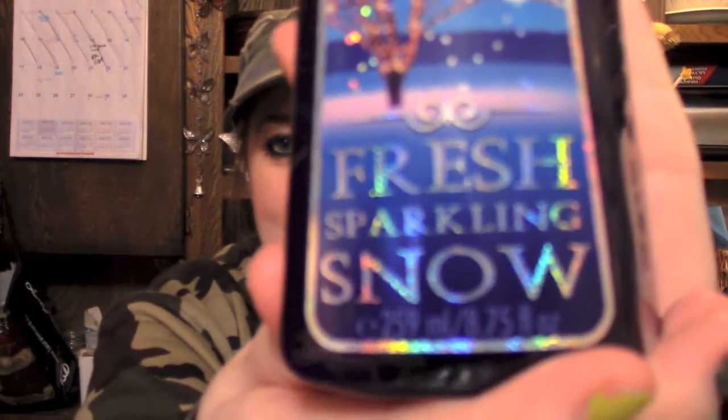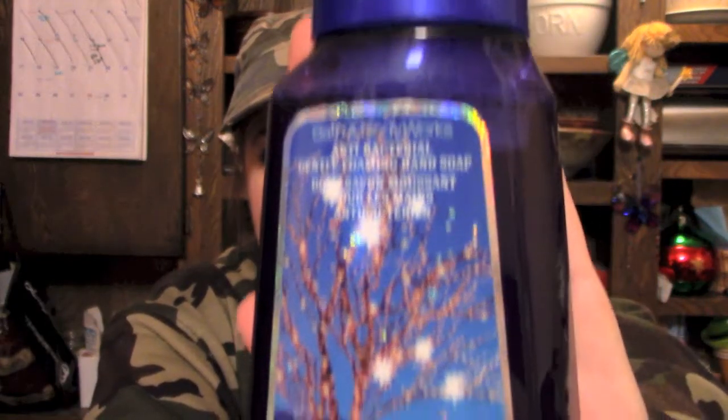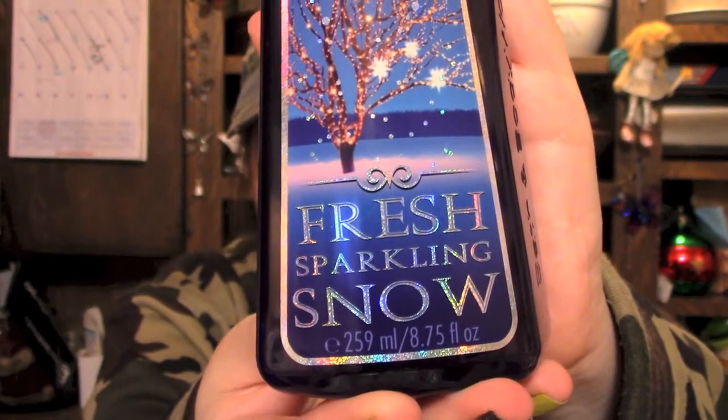Alright, the next one for the winter collection is Fresh Sparkling Snow. That's so pretty. Isn't that pretty? It's blue and shimmery again. What does snow smell like? I know what yellow snow smells like, but I don't know what other snow smells like. So let's see what we got. This one's got a berry kind of smell. It smells almost like berry bubblegum. And that is Fresh Sparkling Snow from the 2013 Winter Collection.